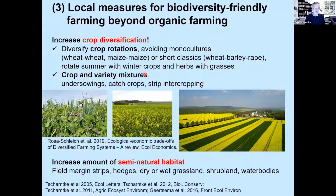Diversification of crop rotation, avoiding monocultures, and crop and variety mixtures are not automatically part of the organic certification, but they are very important in terms of enhancement of biodiversity. For example, we started with this kind of strip cropping of large fields, which already had a big effect on biodiversity, as we could show. And also the amount of semi-natural habitat. People always think of organic farms as small, family-based farms, but this is the past, I would say. Currently, these organic farms often have no more semi-natural habitat on their farms than conventional ones, but this makes a difference in terms of biodiversity.